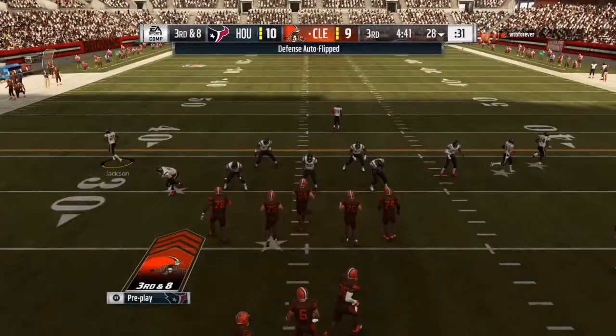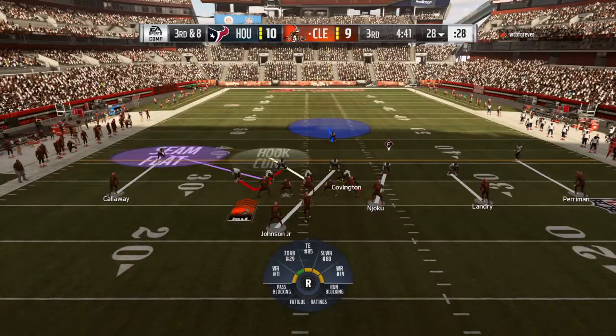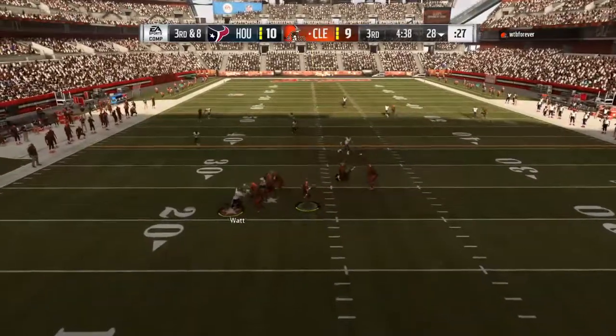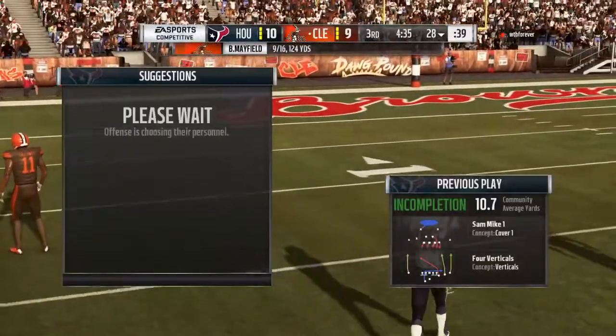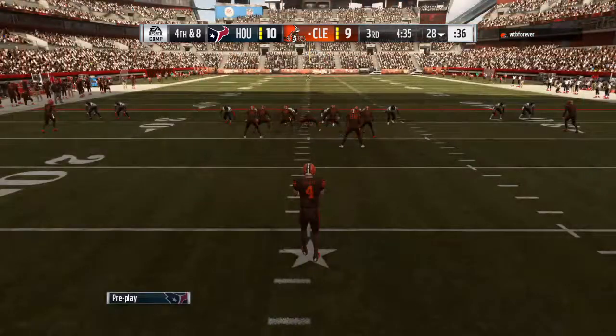The Browns on 3rd down. Not good. 0 for 4 thus far. This is 3rd and 8. Working out of the gun, Mayfield. He's going to sling this deep downfield. And that one incomplete. Had some position but couldn't hold on, and it brings up 4th down.